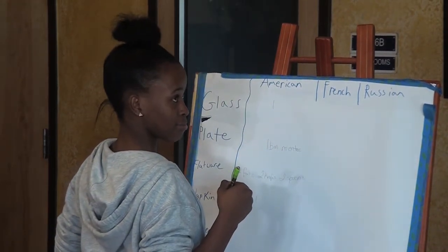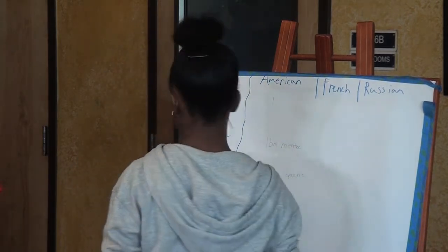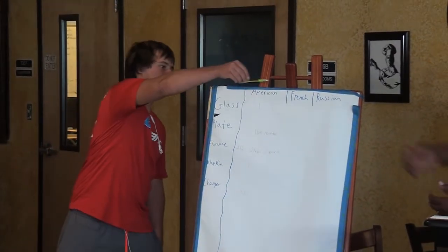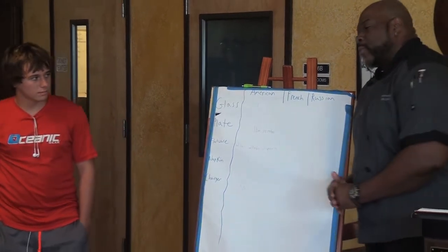Okay, and no charger for the American service. All right. Okay. All right, so the Russian table service. Let's take a look at this. Lots of utensils that are used in the Russian table service.